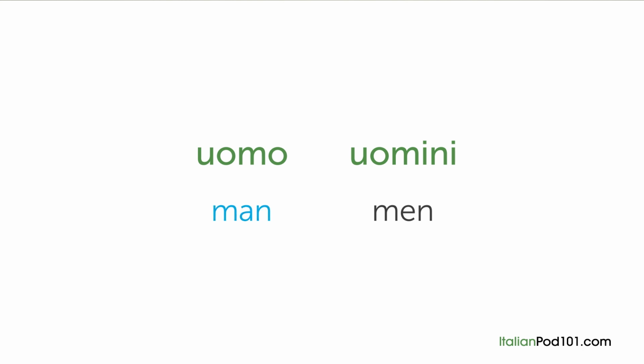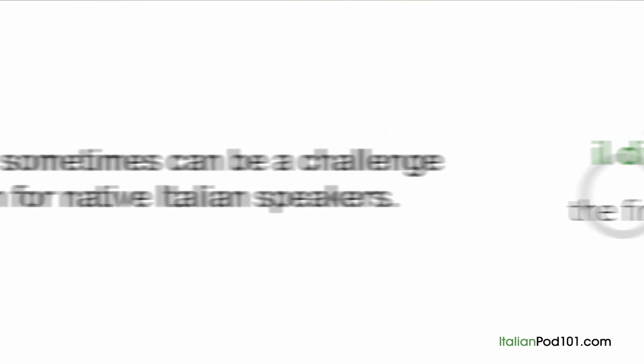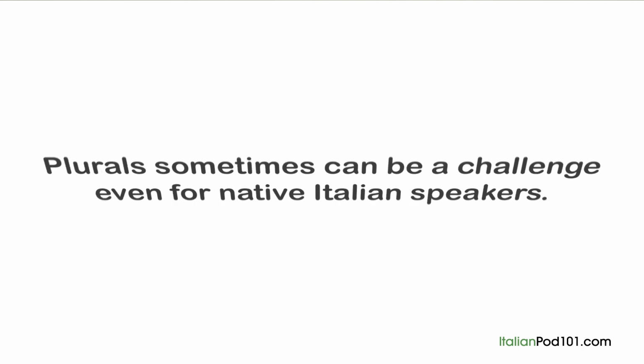For example, man in Italian is uomo, while men is uomini. And there are even Italian nouns that change gender when they become plural. For example, finger is masculine in the singular form, il dito, but becomes feminine in the plural, le dita. Plurals sometimes can be a challenge even for native Italian speakers.